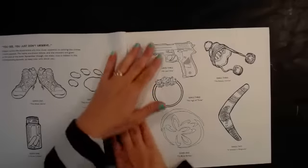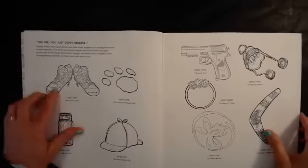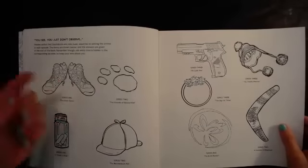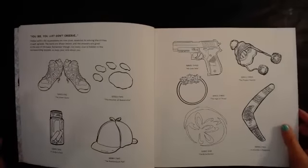Okay, so we're going to go through, and then it's asking. It's got the hidden things. The hidden things, like a lot of them do, have hidden objects.